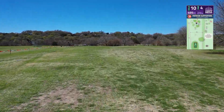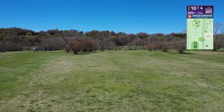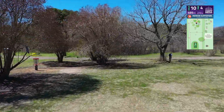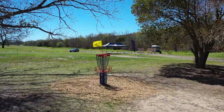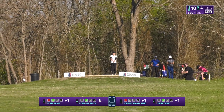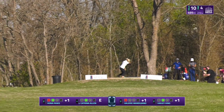And we move into hole number 10, par 4, 689 feet. What do you think about this one, Kona? Yeah, OB left and right. Off the tee, we kind of had this right to left wind, so if anything, we're trying to stay right side, aim at the right side, and just end center fairway, and then have that hyzer to the basket.